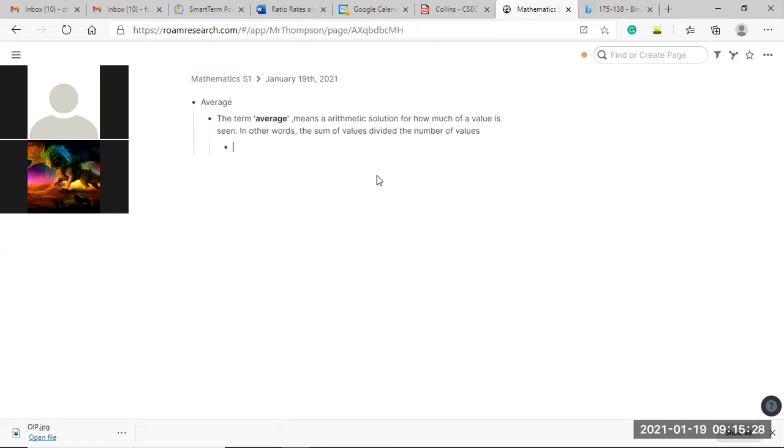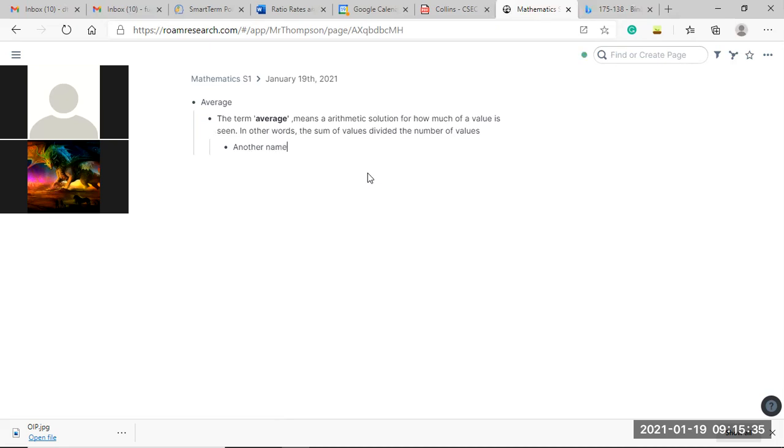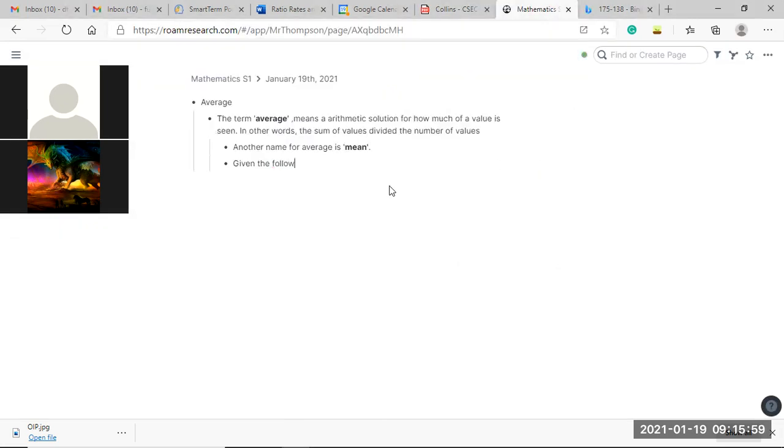We can create an expression to say another name for average is mean. I'm pretty sure you guys have heard the term average before, so let's just work out a quick average to explain it. Given the following numbers, 1, 8, 20, 3, and 0, find the average of the set.